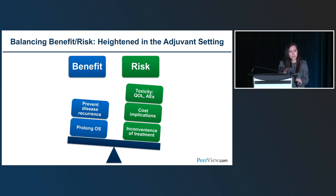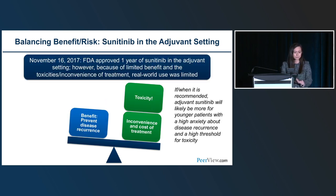So as we go into the adjuvant setting and post-op, our patient had undergone his surgery and we're thinking through his risk of recurrence and thinking about benefit versus risk in terms of giving adjuvant therapy. So what are we discussing around benefit versus risk? The benefit certainly is around potentially preventing disease recurrence and hopefully, by doing that, prolonging overall survival. But what are the risks in terms of toxicities of treatment, cost implications, and the inconveniences of coming to the medical center?